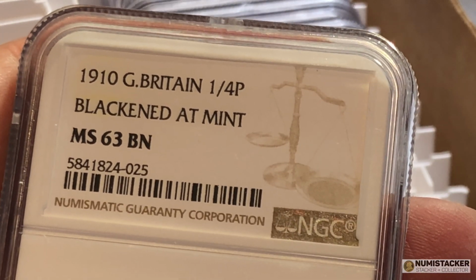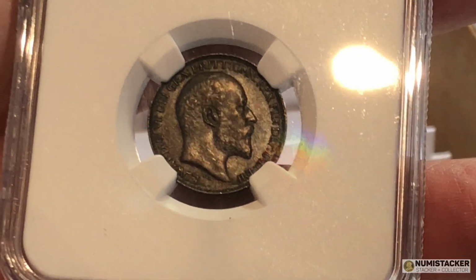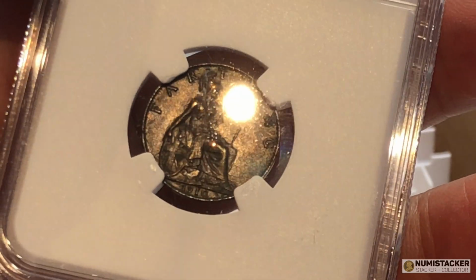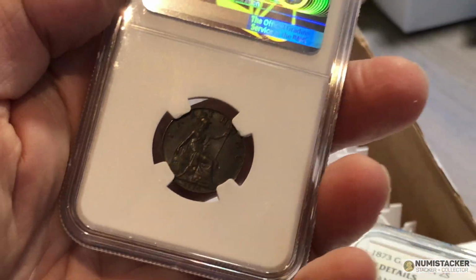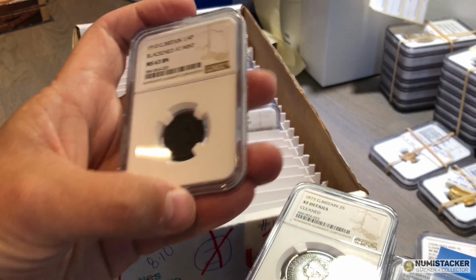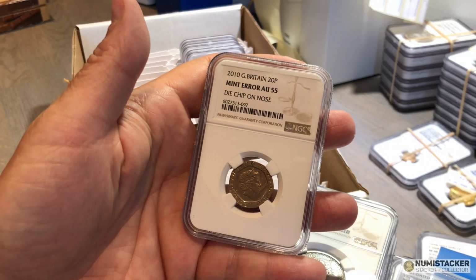1910, quarter of a penny, a farthing. And intriguingly, this one is blackened at the mint. So the colour of it, the dark colour of it, is authentic to the coin, and it was done in the mint rather than being years of abuse or use afterwards.